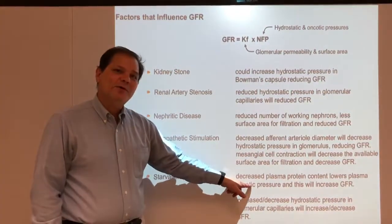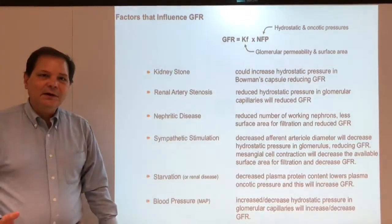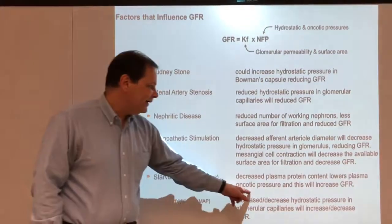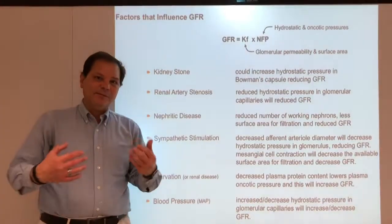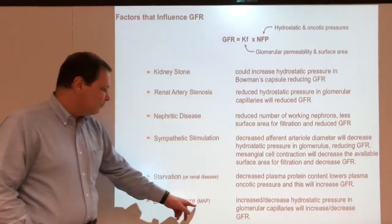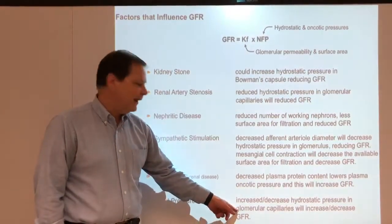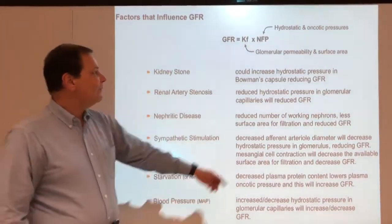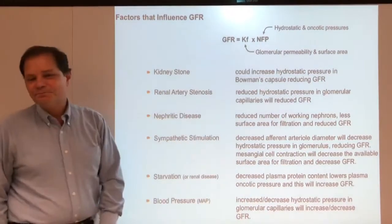Starvation makes plasma proteins go away, like albumin. That reduces the oncotic pressure in the capillary, and so you actually get an increase in GFR with that, because you've got less water being reabsorbed back into the capillaries in the glomerulus. And finally, if your blood pressure increases or decreases, that will increase or decrease the hydrostatic pressure in the glomerulus, and that will increase or decrease GFR by altering net filtration pressure. Okay?